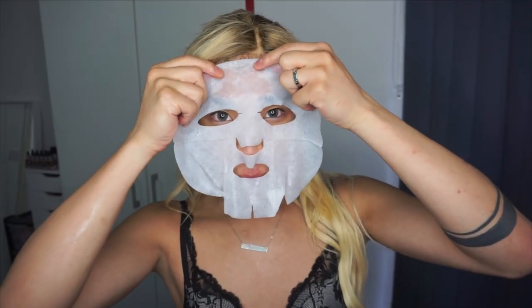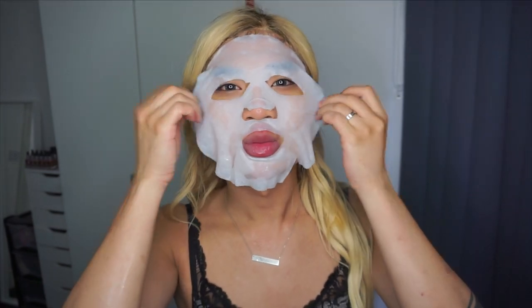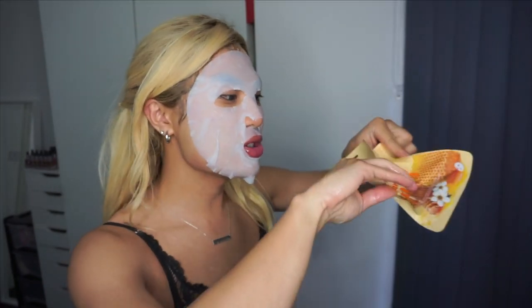After that, if I have time or in the evening, mostly I like to put on one of these sheet masks. This is the Kina Cosmetics Hydrating Manuka Honey. These are honestly incredible. I've been using them for years. The best sheet masks come from Korea. They practically revolutionized the world of sheet masks. Wear your masks, guys. The juice in these sheet masks is honestly like treasure.